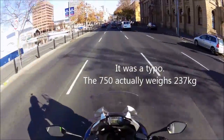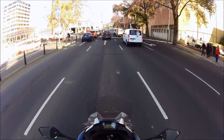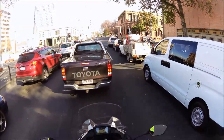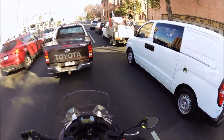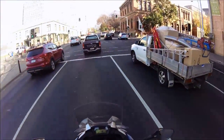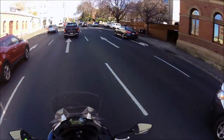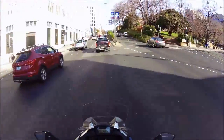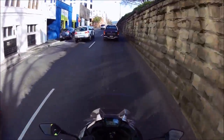I can't imagine that the extra horsepower boost that the 70, 80 odd cc's gives you can be worth that. I mean, I've dropped this thing a couple of times. It's not fun picking it up. I can do it, but it's not fun. I've pulled my back trying to pick it up, and I would not recommend the 750 purely on the weight.